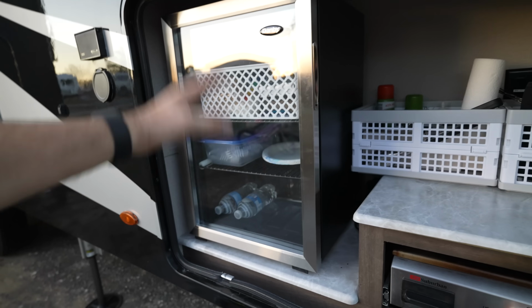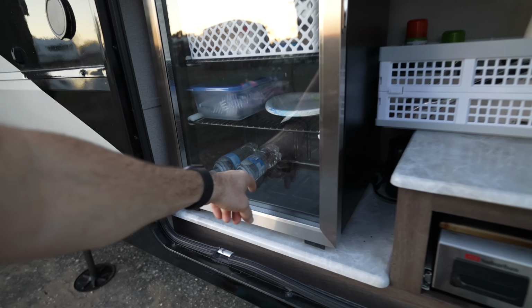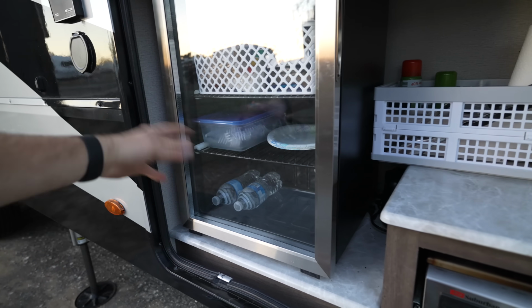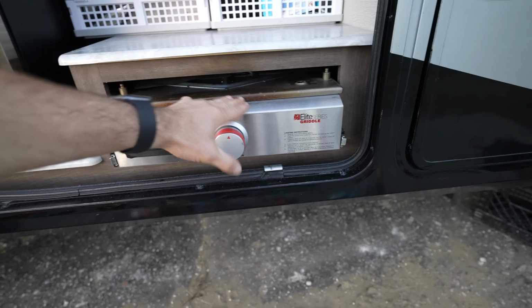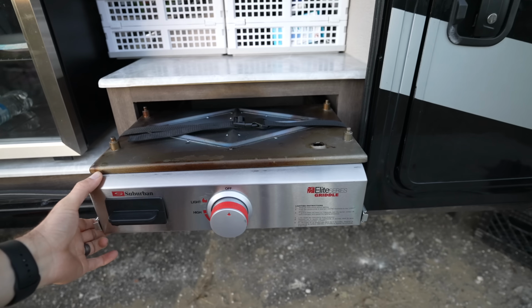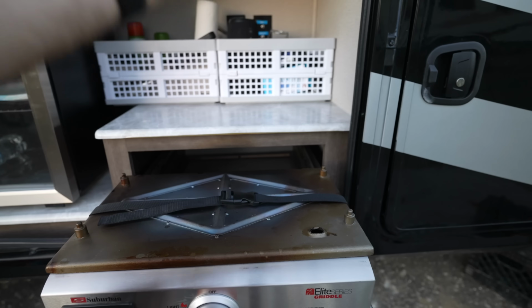Kitchen comes with this like drink chiller that we have not quite figured out what we're doing with. We do keep drinks in here, and then just a bunch of other random stuff just to make sure no rodents ever touch it. And then it comes with a Suburban, which this is a great call. You're starting to see more of this too, but a Suburban griddle that slides out. This flips over, and then boom, you got a griddle.